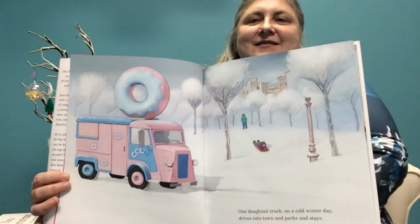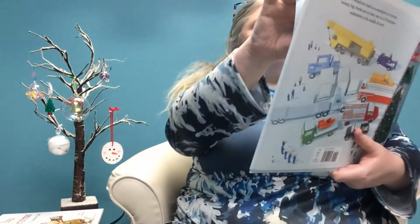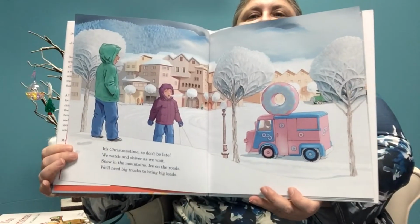One donut truck on a cold winter day drives into town and parks and stays. It's Christmas time, so don't be late. We watch and shiver as we wait. Snow in the mountains, ice on the roads. We'll need big trucks to bring big loads.